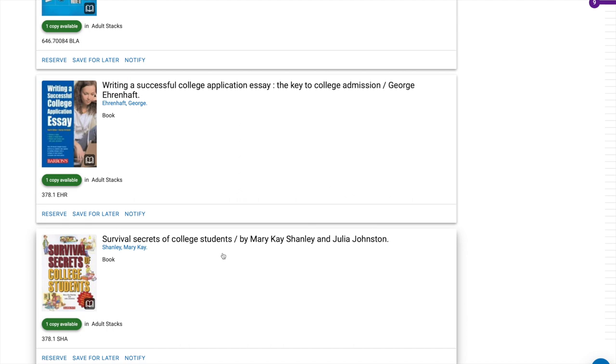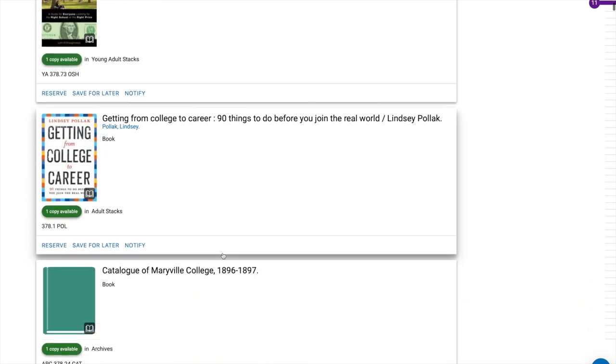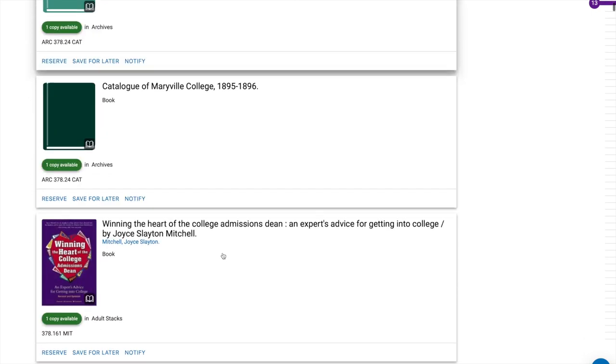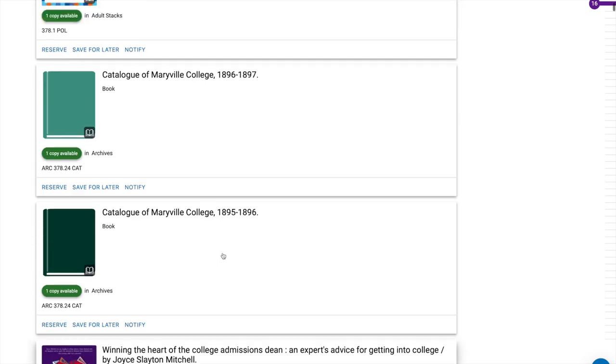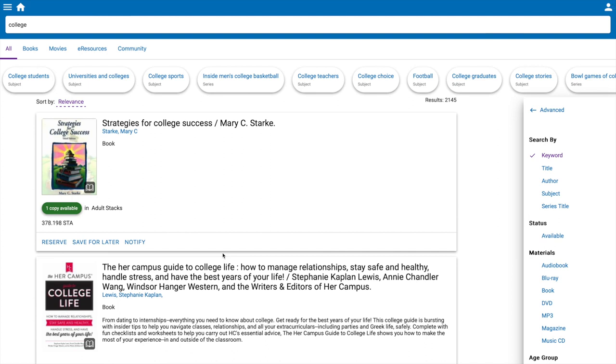And really, you can search this in several ways. You can search college. You can search paying for college. You could search surviving college. You could search succeeding in college. So there's a whole lot of different ways you want to parse this out as you're getting ready for college. One of the best things that you can do is develop good study skills and good basic academic skills before you go to college. That's always a big help. So if you have some academic areas you need to shore up on, you could even get some books about that.